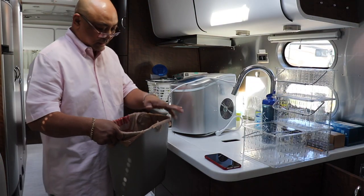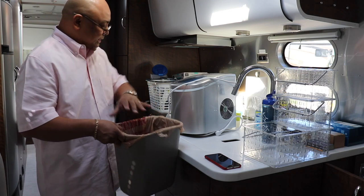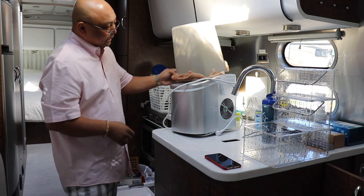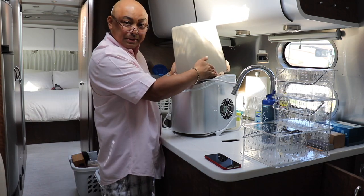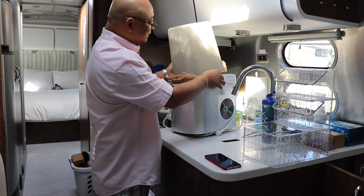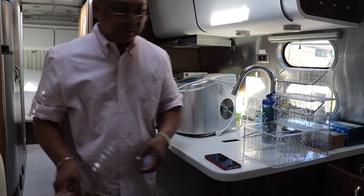when you pull this in and out of the cabinet that it goes into, it's a tight squeeze. And see? The ice maker is bigger than the garbage can. So it's not gonna fit by about 1.5 inches. So there goes that idea.